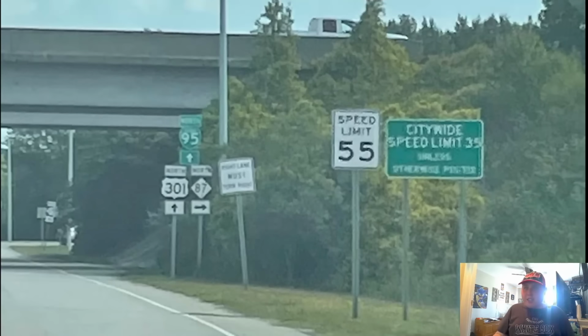And we're now actually entering into the city of Fayetteville itself when we're meeting with North Carolina Highway 87. And this sign is pretty confusing. Here we have a speed limit of 55, and right next to it is a citywide speed limit of 35. So do we have to go either 55 or 35? Just pick one.